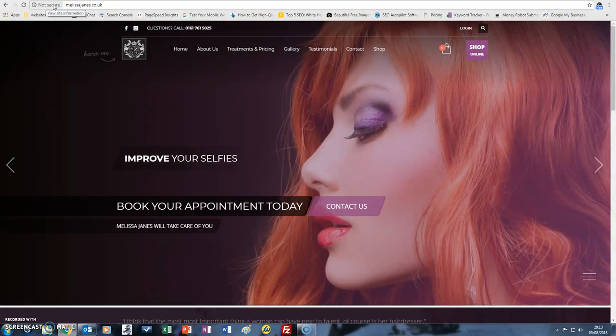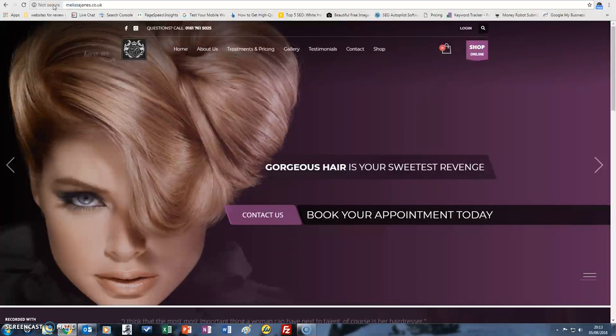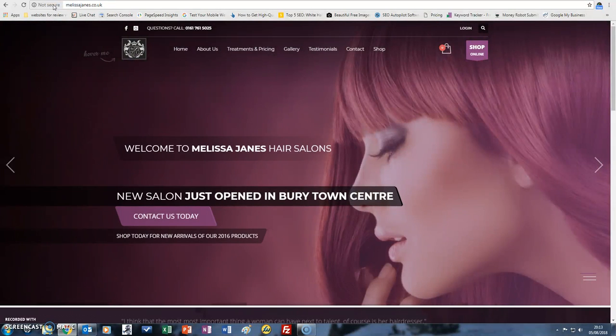You're able to sort this yourself, but then I would have to install it in the back end of the website. So you may as well just let me do it from start to finish. It's not going to cost you any more. In fact, it's probably cheaper because obviously I don't rip people off. You get that at cost price. It does depend on who you're hosted with, so I'll just check that now.